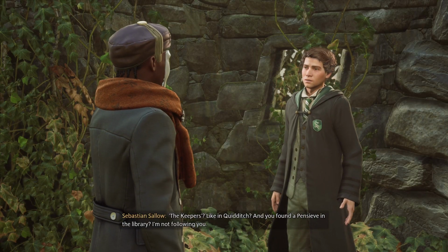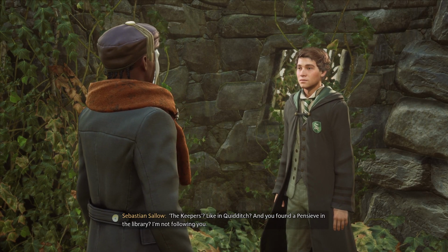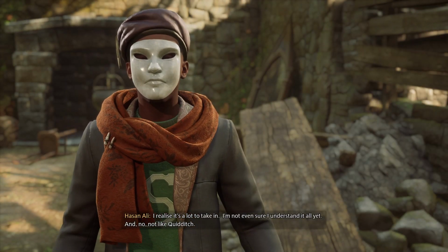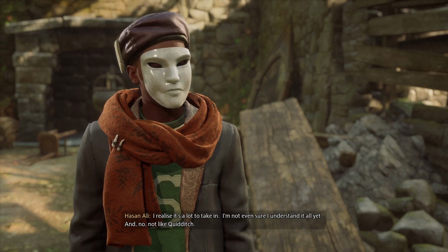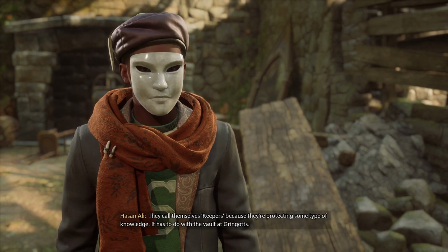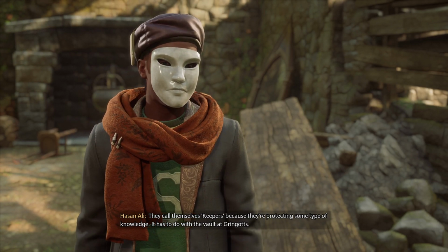The keepers? Like in Quidditch? And you found a pensieve in the library? I'm not following you. I realise it's a lot to take in. I'm not even sure I understand it all yet. And no, not like Quidditch. They call themselves keepers because they're protecting some type of knowledge. It has to do with the vault at Gringotts.